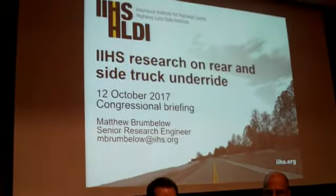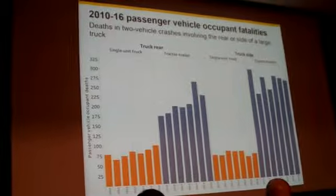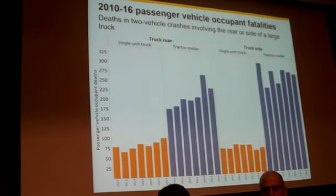What I'm going to talk about today is specifically our research on rear and side truck underride. And as Jason mentioned, the 2016 fatality data was just released by NHTSA 2 weeks ago, and so I've included that in these updated charts.